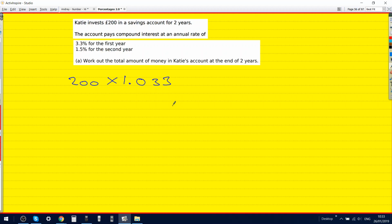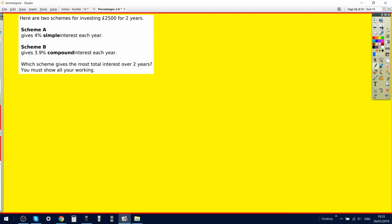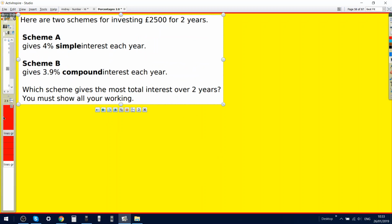And then how would you get the second year? Would you do the answer times 1.015? Yes, and basically you can do it all in one go, or you can do it as the answer, but it's going to give you the same thing. You know what I mean? Yeah. So that's how you do that. It's exactly the same as before. This is actually easier, so students get it wrong because they're used to the harder one.